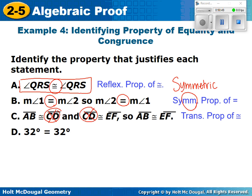And then the last one, D. What is D going to be? Good. Reflexive property of equality. 32 is equal to itself. There's an equal sign. So it's reflexive property of equality.